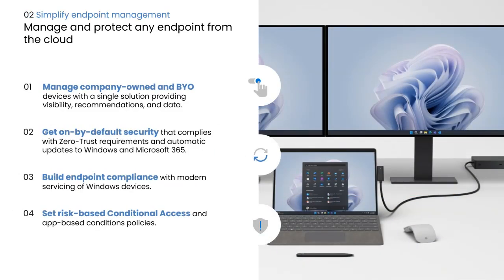We can centrally manage and protect both company-owned and bring your own devices using a single solution like Intune. It provides us with visibility, recommendations and data. So we can set default security policies that comply with zero trust requirements and auto-update Windows and Microsoft 365. We can build endpoint compliance with modern servicing of all of our Windows devices.